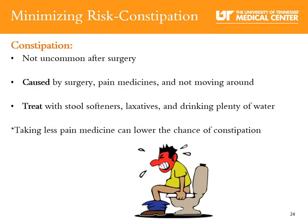Minimizing the risk of constipation after surgery. After surgery, constipation is a common problem. Pain medication, decreased activity, and changes in your diet all interfere with your normal bowel pattern. If you are experiencing problems with constipation, you may take over-the-counter laxatives or stool softeners, such as milk of magnesia, Dulcolax, or Colace. Taking less pain medication can also lower your chances of constipation.